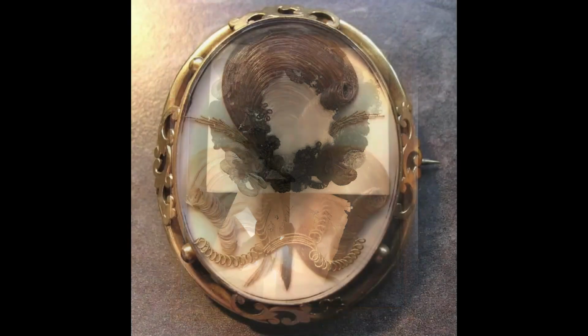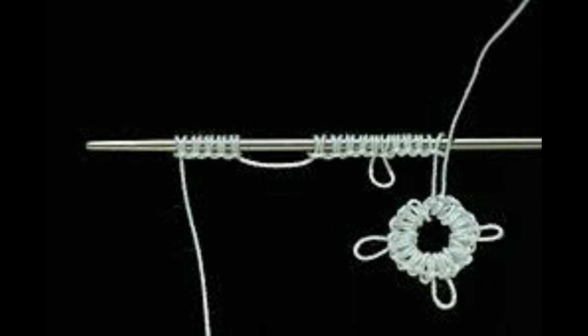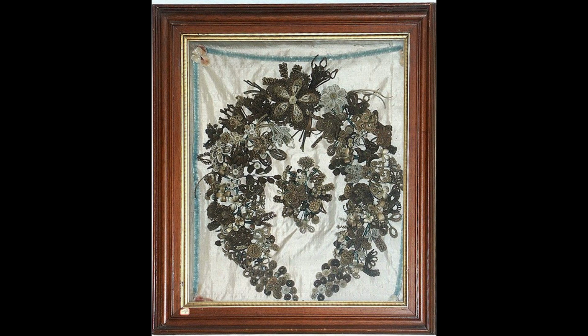Typically, women would take the hair of their deceased friends and family members and weave it into intricate designs and patterns using crochet or tatting methods. This practice was especially common with Civil War soldiers. The wreaths were usually made into a horseshoe shape to symbolize the ascent into heaven.